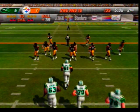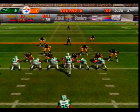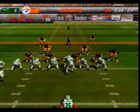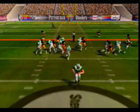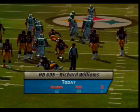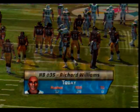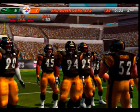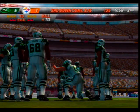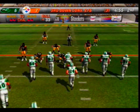Second and 10. Ball on the 39-yard line. The Steelers come out in a 4-3. Dishman is there for the tackle at the 33-yard line. Vision is so important to these ball carriers. They got to find the hole and get to it before it closes. There's no hole there, and they got to know that too. If you don't have the vision, you just can't find the hole. Ball on the 33-yard line.